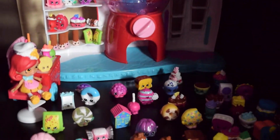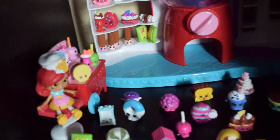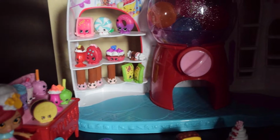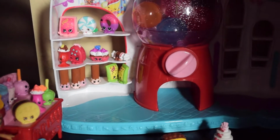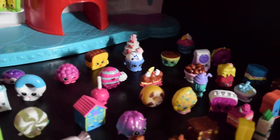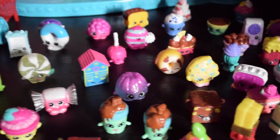And then over here is the sweet aisle, but with a couple of not sweet items. Here's one of my dolls hanging out. She's always hanging out on that channel. She's selling some snacks, and she's selling more snacks back there. Just some big bubble gums, which are not real. Over here in this spot, there's a lot of Shopkins.